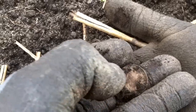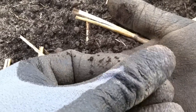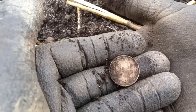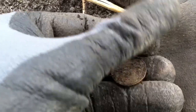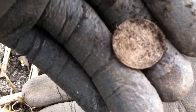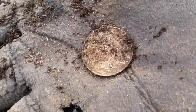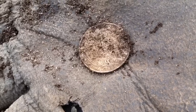Sixpence. And it is. I think it's going to be Edward. Come on. Yeah. Hey, don't find many of them. Edward 7, sixpence. Let's see if we can get a date. I think it's down here. 1900, I think it might be 8. Let's have a look. 1906, I think. Okay, I'll clean it up. Pictures to follow. Catch you in a bit.